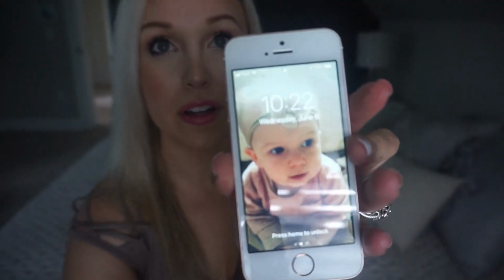Blake went down at 8:30. Actually, it was more like 8:15, and it's 10:22. And she's still sleeping. She usually only sleeps like an hour in the morning, so I don't know. She's gonna be 11 months tomorrow. I have to weigh her. So maybe she's going through a growth spurt, but yeah, she's still sleeping. It's kind of nice because I got some things done, but at the same time I'm like, okay, can you wake up now?